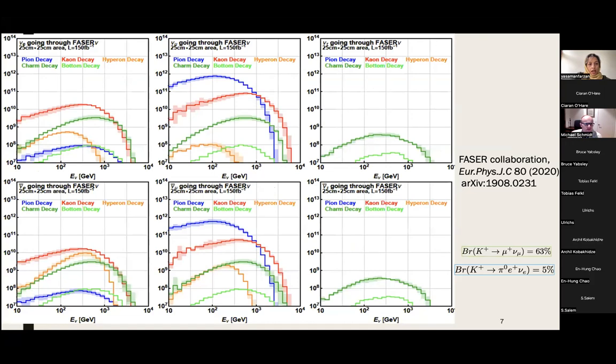Here you can see the fluxes of all three types of neutrinos and antineutrinos predicted for the location of FASERnu. Of course, we expect a large flux of muon neutrino and antineutrino from pion decay. For energies higher than 1 TeV, muon neutrinos from kaon decay, as you see, dominate over those coming from pion decay. But more interestingly, we expect also an electron neutrino flux coming mainly from three-body decay of kaons, as well as even tau neutrinos coming from charm decay, and also tau antineutrino.